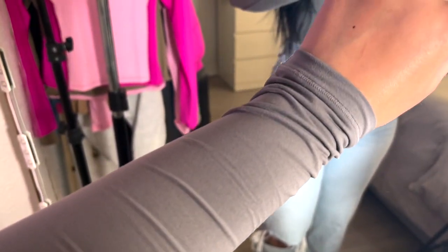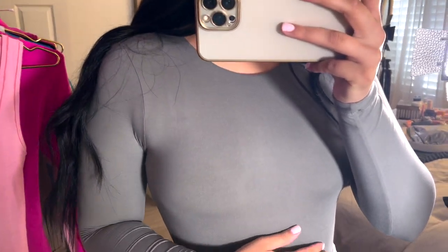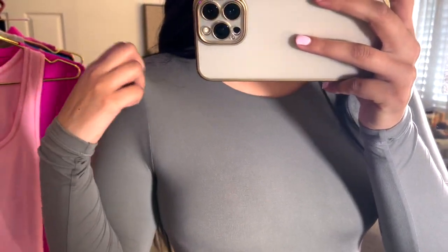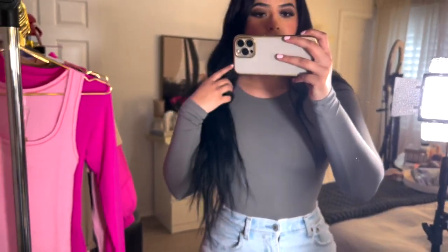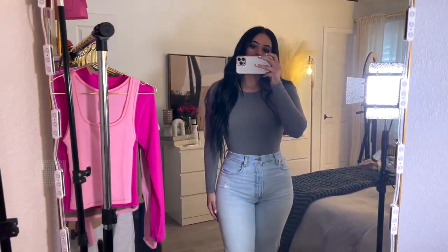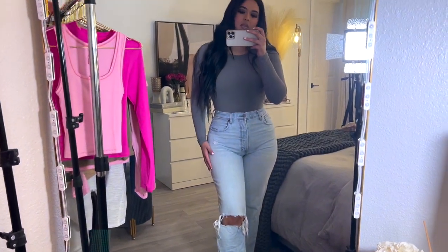So speaking about wanting the look for less, if you know, you know, this is all over TikTok. These are, let me call them, the Fits Everybody bodysuit. I got this in a size medium. Girl, the quality is amazing. It's double layered. It's only $30. It comes in many different colors. I do think a lot of the colors are sold out, so definitely check every day so you guys can get the color you want, because they're really, really good.